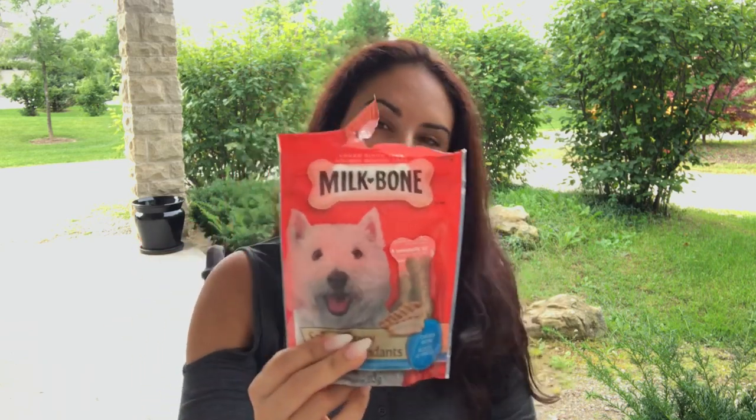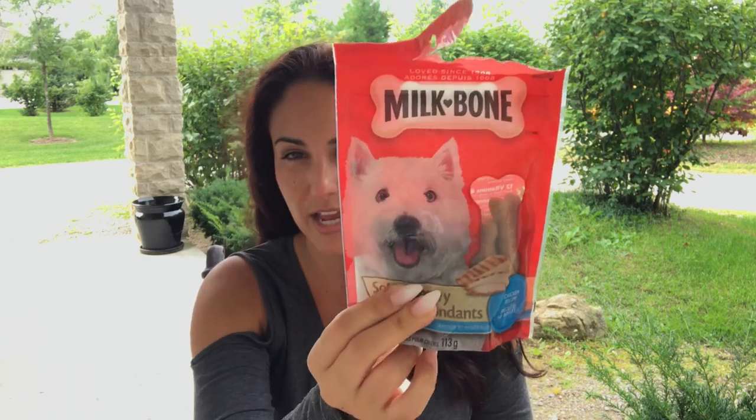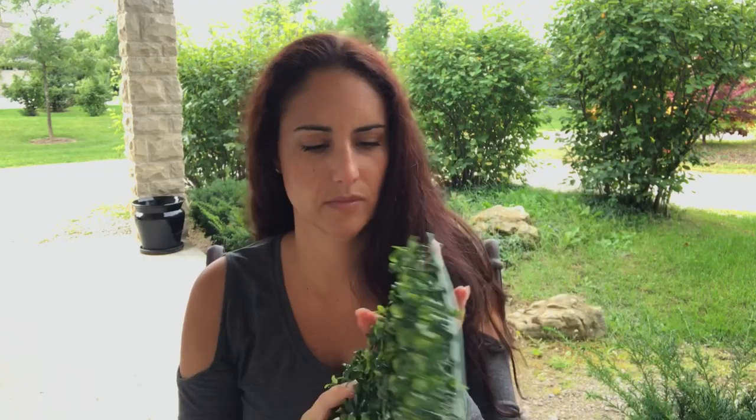I bought Bear some milk bones, but as soon as I got home, he comes over and sniffs me down, and I was like, well, I'll open up the little baggie and give you a treat. So these are the milk bones. They're soft and chewy, and he likes things that are soft and chewy. Usually he has liver treats, so he's really finicky and picky with his treats, so I'm really surprised he even likes those.